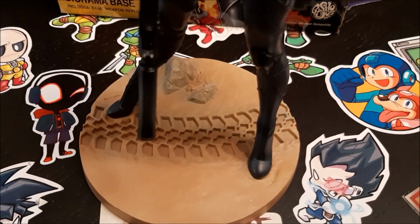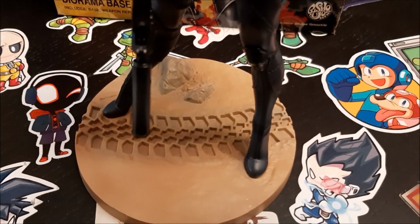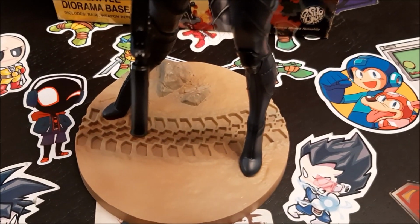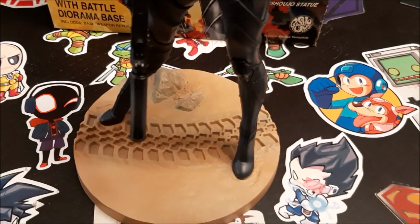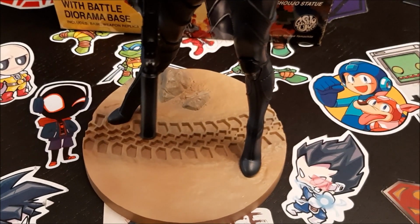There's one thing that I can probably say I don't like about this statue is the base. There's really nothing to it. She's standing in the sand. We see some tire tracks and a rock in the back. If they just made a plain base, it really wouldn't make a difference. I have to say this is one of the best statues that Kotobukiya has come out with in a while.